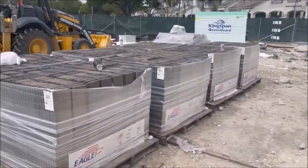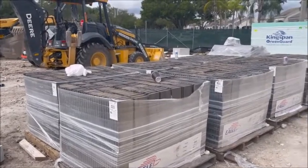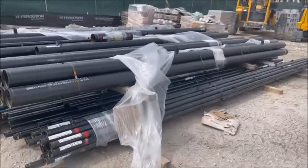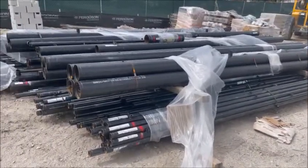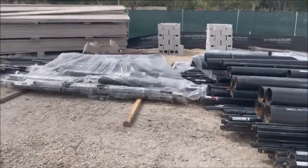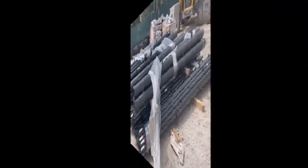And here you go. Here's the roofing tiles. I guess we know what color the roof is gonna be. So here's another mystery. What are all these big pipes for? Almost looks like it's gonna be some kind of a canopy or something. We'll find out, and we'll be back.